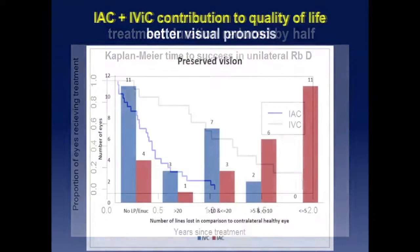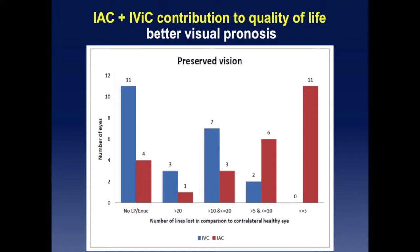Moreover, if we look at the vision in these patients, look here, we have plotted the number of lines lost in comparison to the contralateral eyes. We have focused here only on unilateral patients, to have no confounding effect. And you see very clearly that with the intra-arterial, you have a better visual outcome, significantly better.